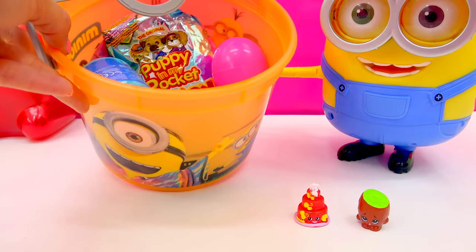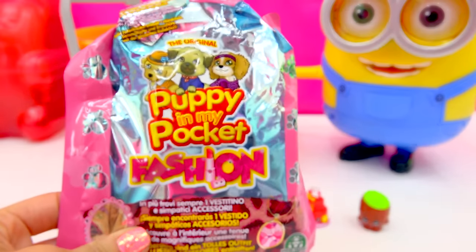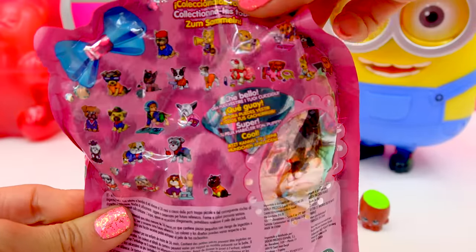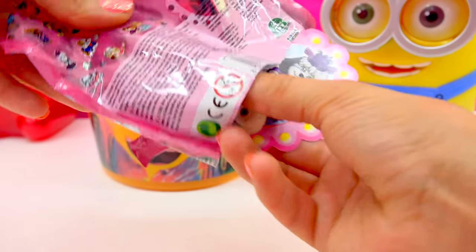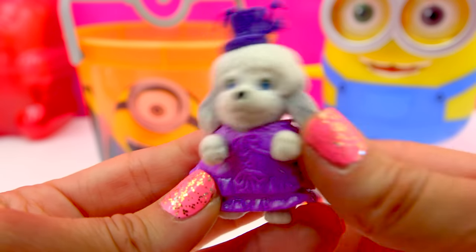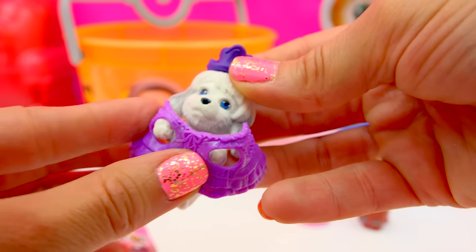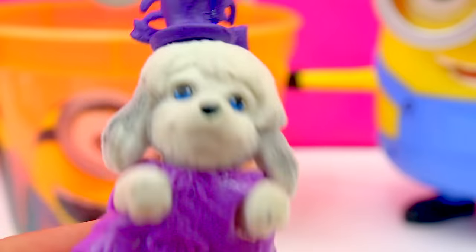What else do we have in here? Oh, looks like we've got Puppy in My Pocket. These cute little fashion puppies love to get dressed up. Okay, let's see which little puppy cutie it is on the inside. And it looks like we've got, oh, look at how fancy. So here she comes with her little card and we can easily dress her. You can take her hat on and off. You can dress her in her cute little purple dress. Oh, and she's so super duper soft.